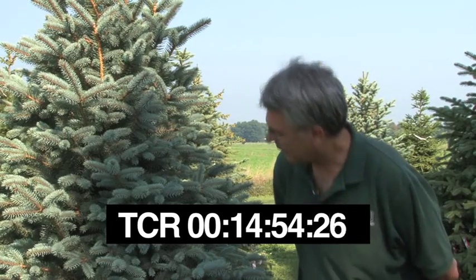Don't ask me to look for anything bad on this tree. This is one of the fullest trees we have in the whole place. Give him a bit. He's going to be all right. Yeah, we'll be okay.